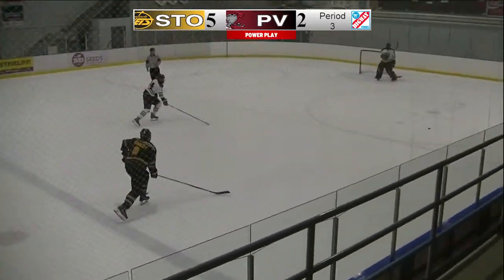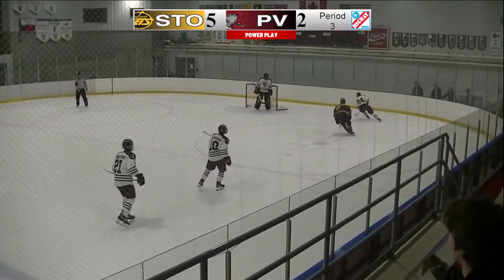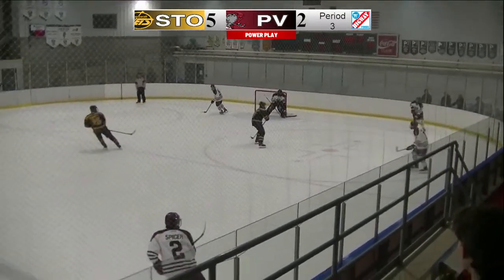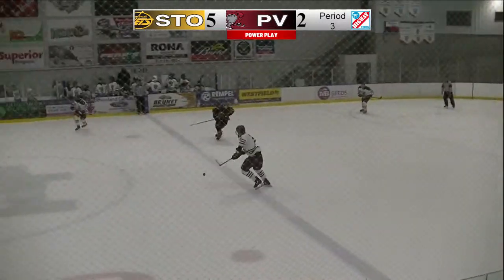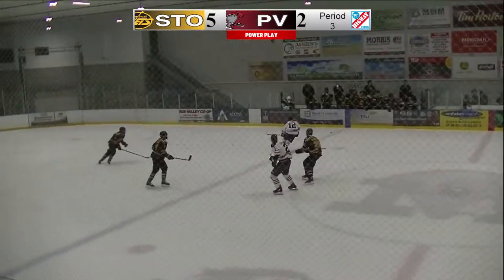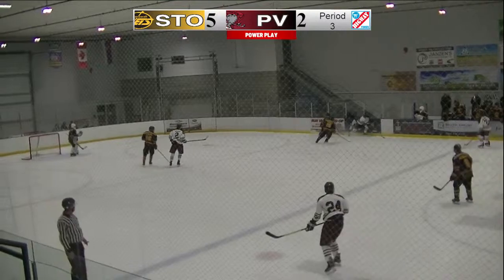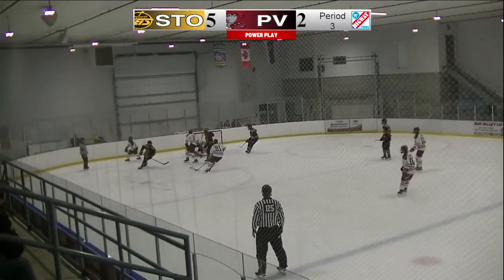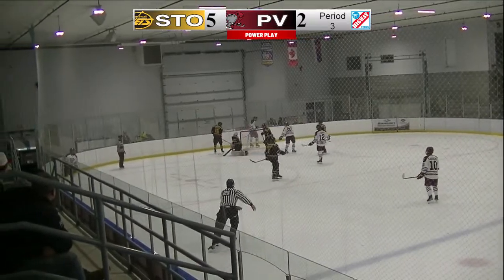A power play opportunity here for the Pembina Valley Twisters, as both teams now with the power play goal each. Working down low. Spicer, he'll play it the other way to Cohen Thomas. Thomas trying to circle it back to Guilford. Guilford, a shot. Puck fluttering in front, jamming at it and holding on. This is the goaltender.